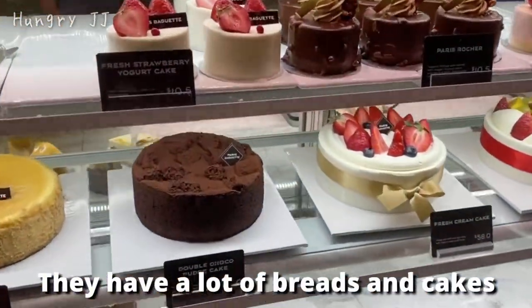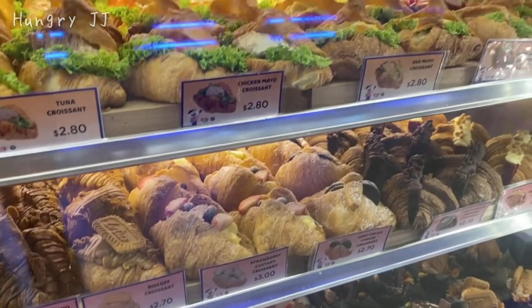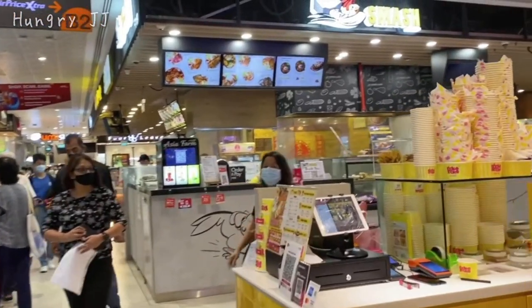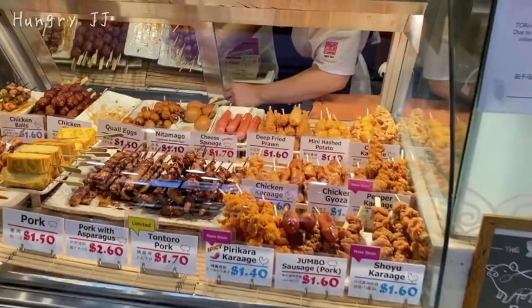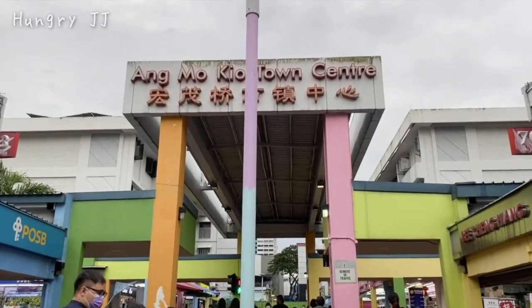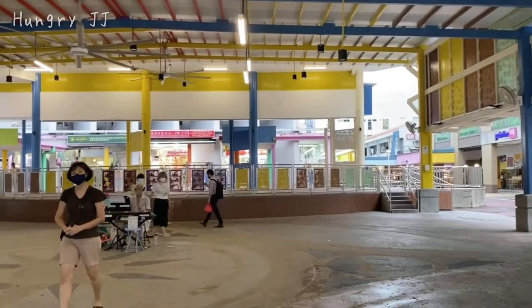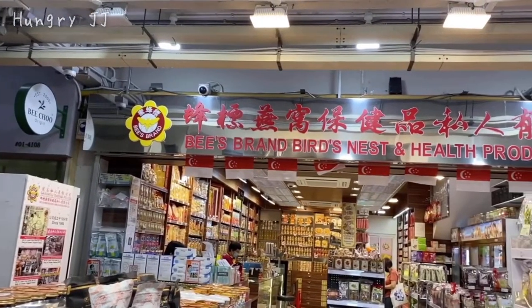They had a lot of breads here and cakes that they can offer. Bird's nest and health product.